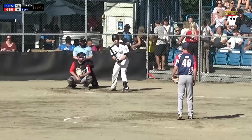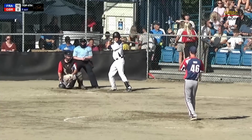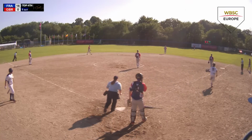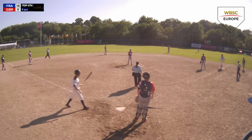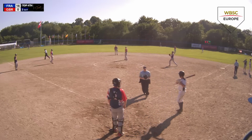Eden looking to get out of this inning. Great Britain will now need to score 7 runs to keep their hope alive for this game. And that one is up high in right field. New right fielder comes in to catch it. That is Amit Aswani making the catch out in right field for the second out of the inning.